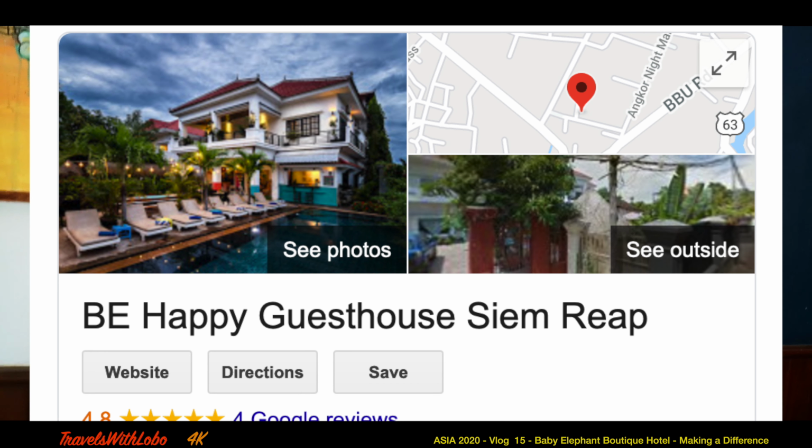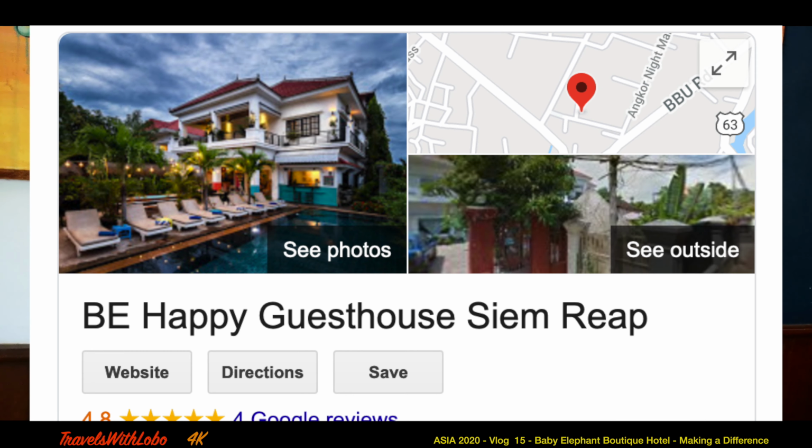Now we have grown. We started here at Baby Elephant, and now we have a beautiful little eco-tourism hotel called Be Happy. Be Happy is an eco-lodge, which is totally focused on veganism, and health and wellness for travelers. And that's right next door here. Right next door. And that is our guest house, for young travelers or the young at heart. Yes, you certainly are. We have great air conditioning, really good Wi-Fi, and wonderful food.